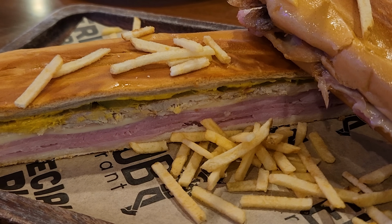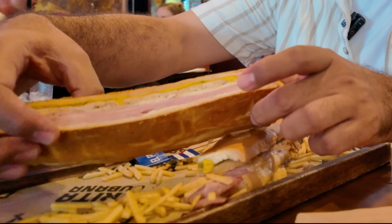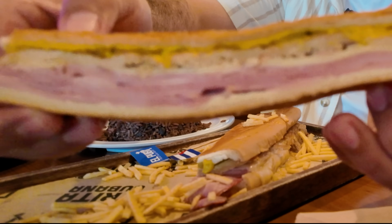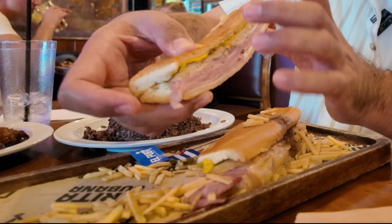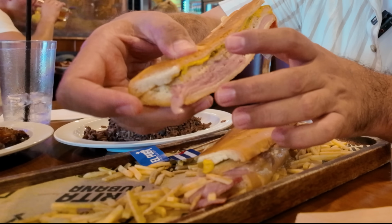The mixto itself is funny. It sounds very simplistic when you list out its ingredients, but it's definitely the combination of that Cuban bread coated in olive oil and heat pressed that is its distinguishing characteristic.